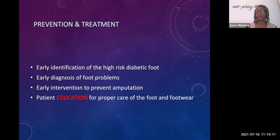These are the goals as a podiatric physician: early identification of the high-risk foot, early diagnosis of foot problems, early intervention to prevent amputation, and most importantly, educating my patients on proper care of their foot as well as what they wear on their foot.